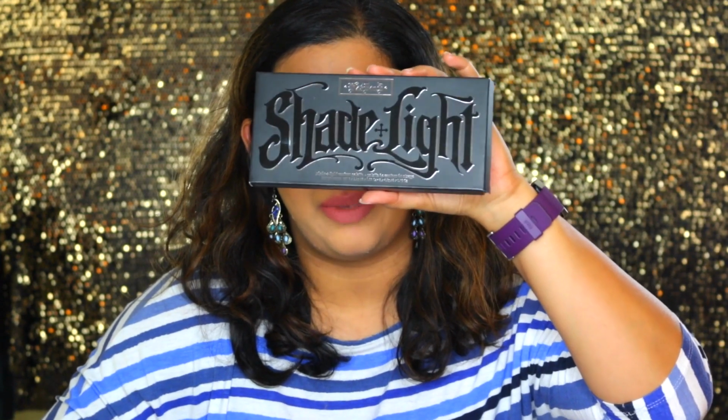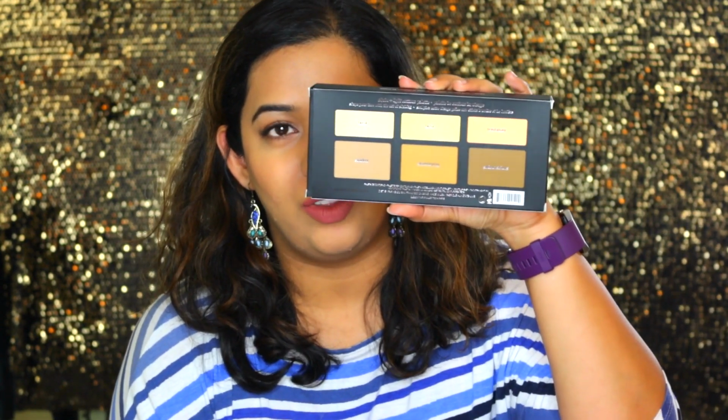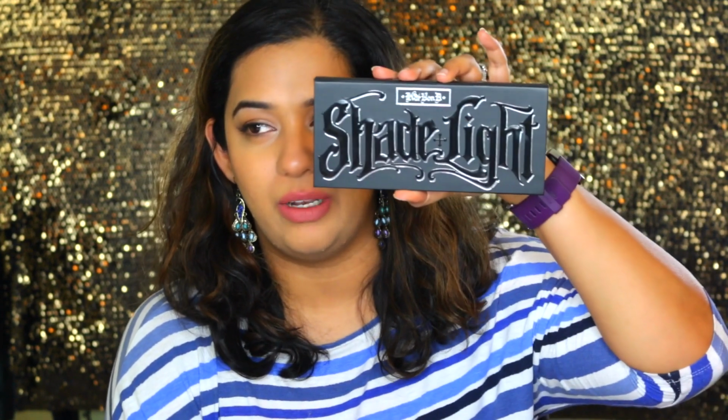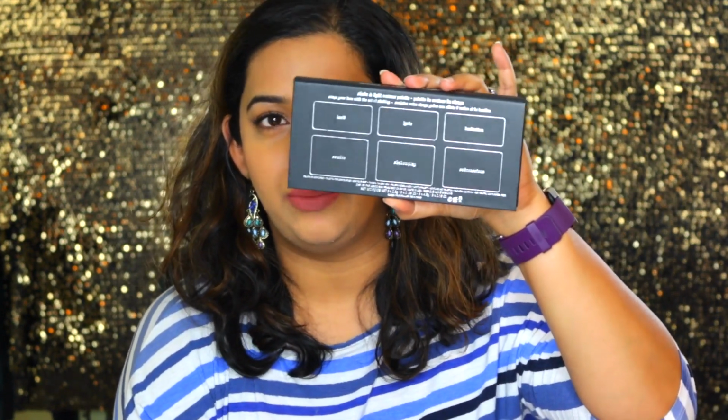Next, I picked up the much talked about contour palette, which is by Kat Von D, the Shade and Light contour palette. This is what the packaging looks like, and on the back here I've shown the colors of the shades and also their names. And on the inside you also have similar packaging. Again, it's a cardboard kind of packaging, and then you have this magnetic lock. On the back here you don't see the colors, but you do have the names, which is great because I've heard that the Anastasia one does not have the names. It's quite difficult, especially if you do tutorials and you want to refer back to the name. So I always appreciate that the names are either on the back or right next to the shades inside.